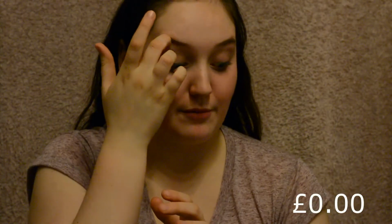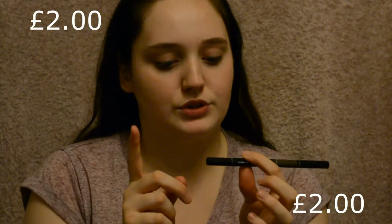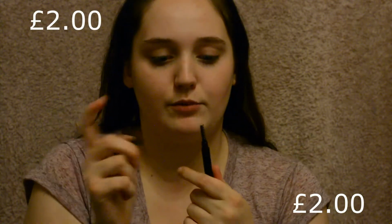Okay, so I'm going to be starting with my eyebrows. So I got two different brow products. I thought I'd just test out both. So this is the PS 3-in-1 Brow Precision Pencil and Powder. It comes with a brow pencil, a brow powder, and also a brush, like a spoolie at the one end. It was like £2 or £3, which is really good.